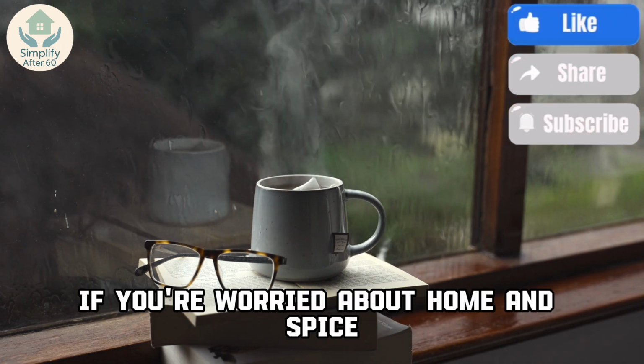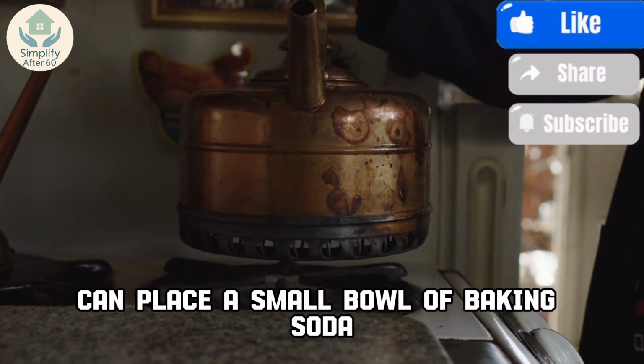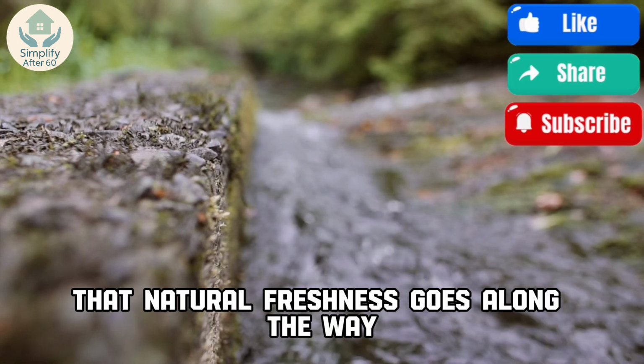Now, if you're worried about old smells, maybe the piece sat in storage for years. You can place a small bowl of baking soda or a sachet of lavender in the drawers for a day or two. That natural freshness goes a long way.